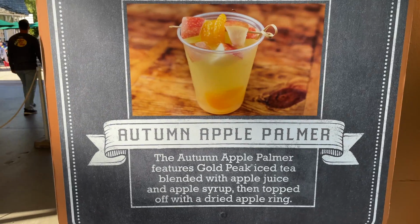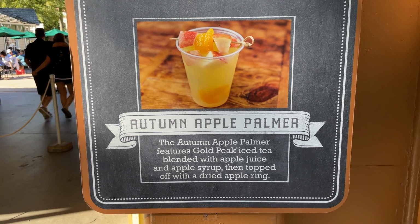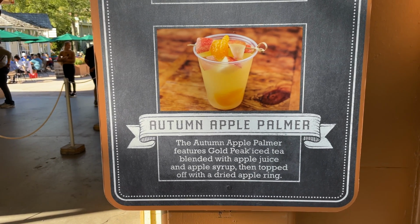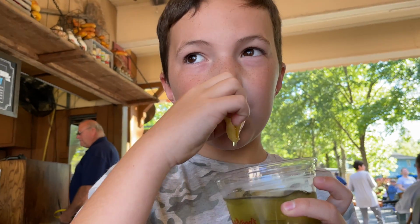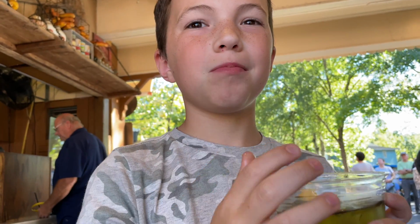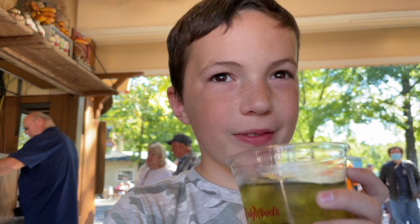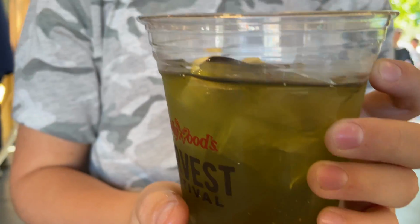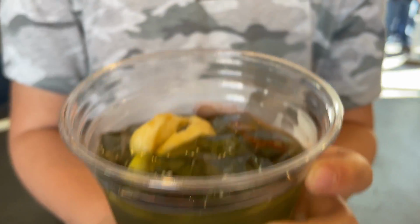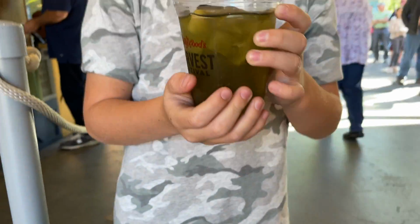All right, this is one of the first of the 3 festival drinks that we tried out. We're gonna share with you which of the 3 we like the best. This is the Autumn Apple Palmer. So what do you think of this one? The Autumn Apple Palmer. How is it? Good. Is it good? So we got a little dried apple in there. We'll see what everybody else thinks of the Apple Autumn Palmer.